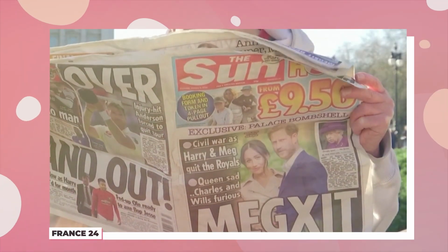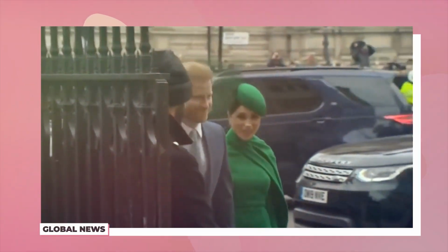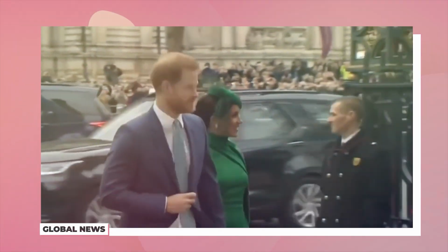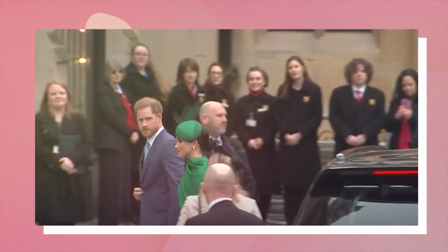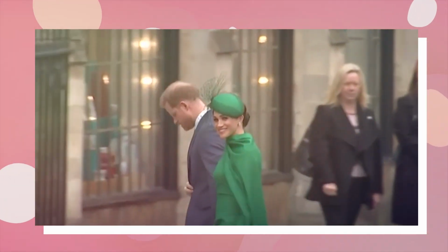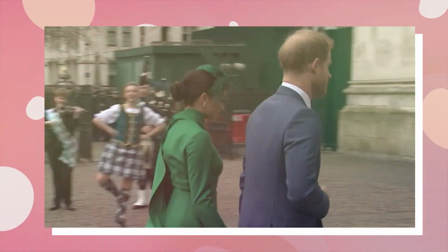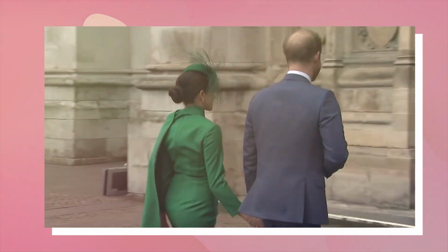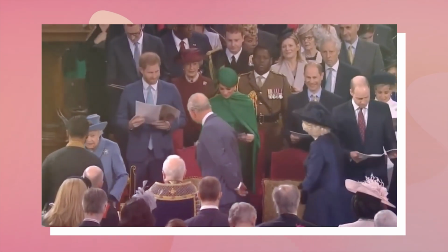Number 17. Meghan's green goodbye. In January 2020, Harry and Meghan announced they would be stepping back from their royal duties. Two months later, the couple made an appearance at the 2020 Commonwealth Day service at Westminster Abbey, and Meghan wore this striking green dress and matching cape and hat designed by Amelia Wickstead. So dramatic! The event ended up being their last official royal engagement for years, because the very next week, the pandemic hit. Not a bad look to finish out on.